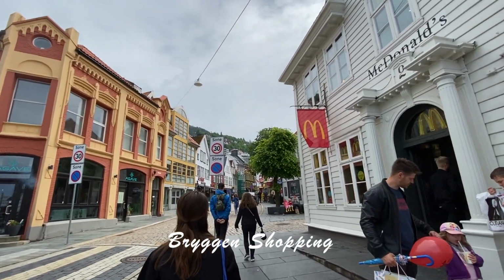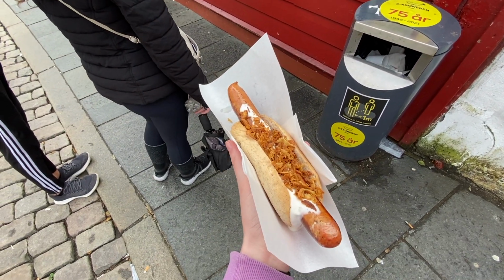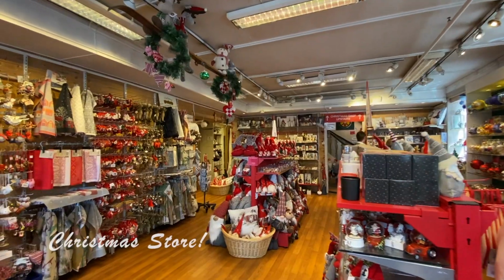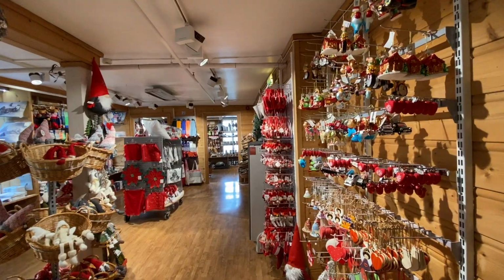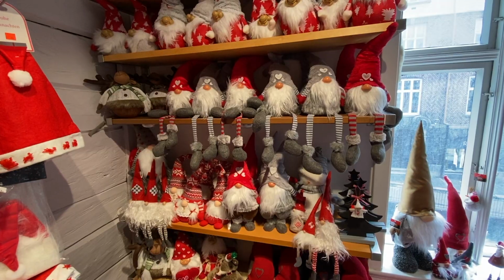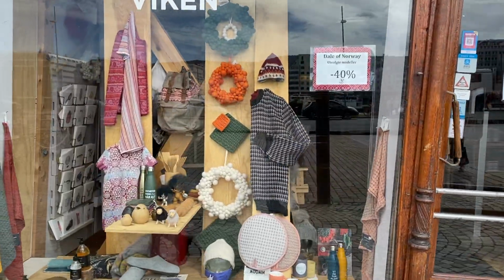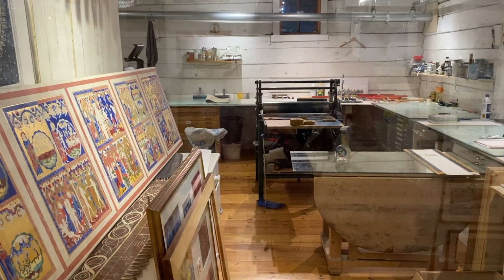Once on dry land, we decided to get some lunch at a cute little hot dog stand and then go back to Bryggen to do some shopping. One of the craziest shops by far had to be the year-round Christmas store. They had literally anything Christmas that you could possibly think of. We also stopped at souvenir shops and galleries.